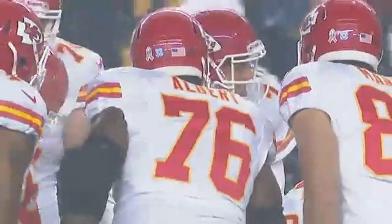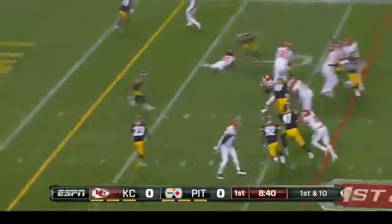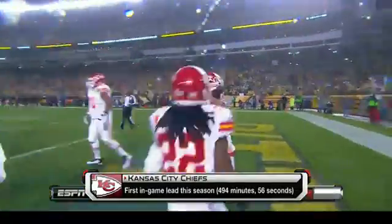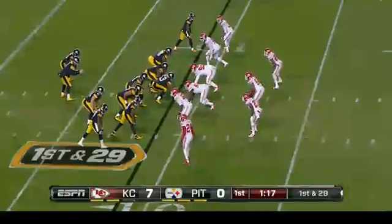This game started with a couple of good storylines. Number one, you have Todd Haley against his former team. Our Jake Laser reports that team doesn't want to pay him some money that they owe him. So Todd Haley comes to town, and his old team played well early. Jamaal Charles, a 12-yard touchdown, 7-0 early. It's the first time the Chiefs have led all year.